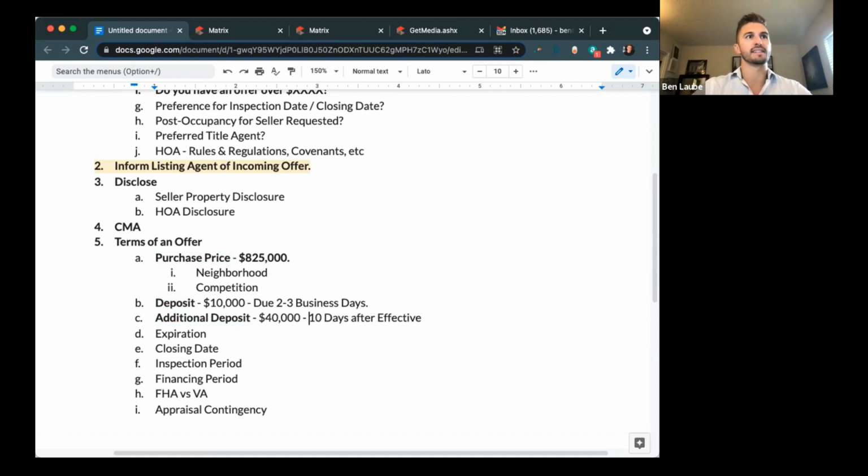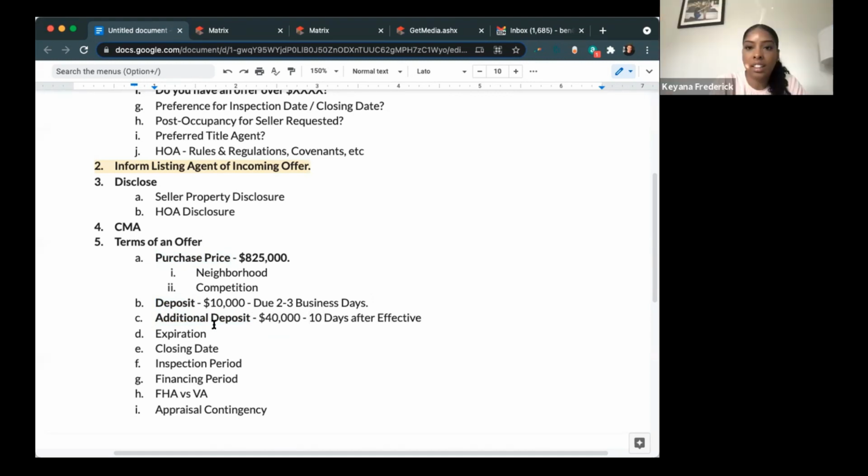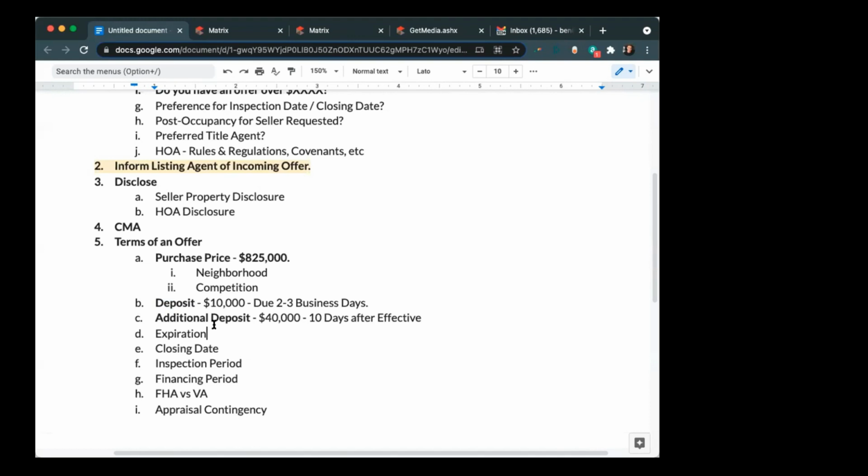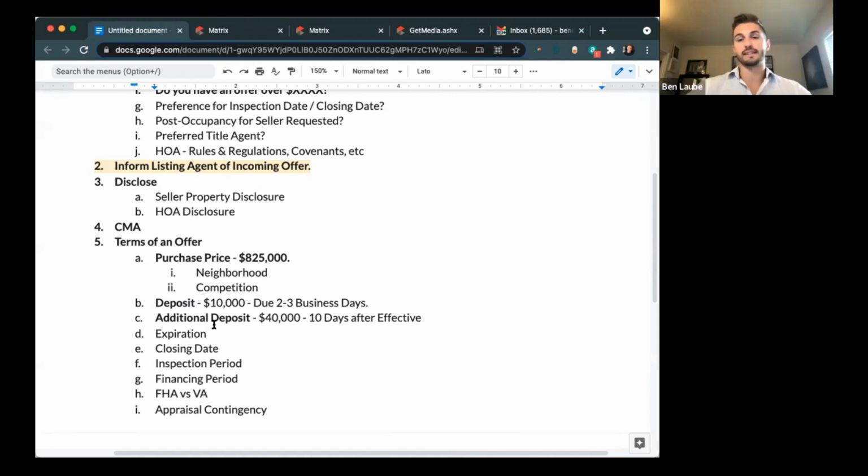Someone tell me, what is an effective date? The date that the sellers execute. Yes, that's half of it. The date that both parties sign, and gets delivered back. Yes, that's the part we were missing. It's the date that both parties sign and gets delivered back. Receipt is confirmed. So 10 days after the effective date, we'll do another $40,000 deposit. That's going to be due then.